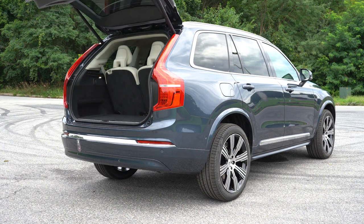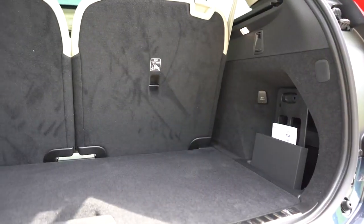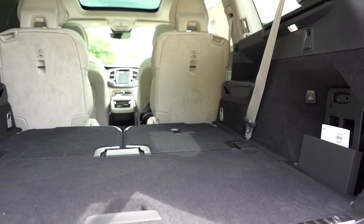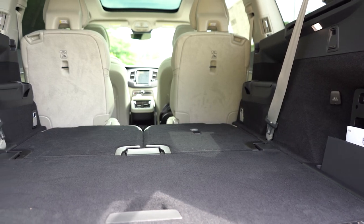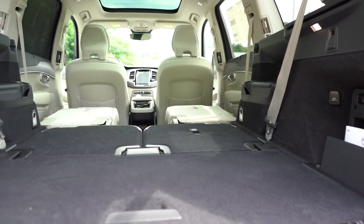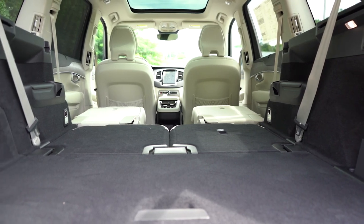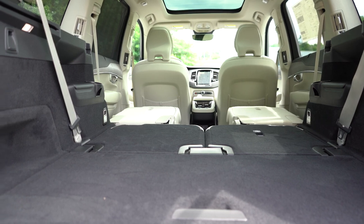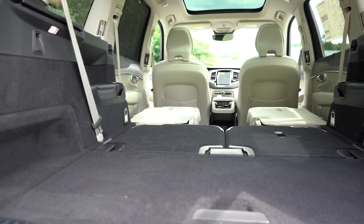So I like that. Once opened up, cargo capacity comes in at 15.8 cubic feet behind that third row. If that was not enough space, of course, the third row does fold down, bumping that up to 41.8 cubic feet. Then with all rows folded, that is going to come in at 85.7 cubic feet, which actually is a decent amount of space and pretty much on par for the segment when it comes to 3-row SUVs. So good bit of space there.